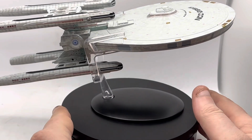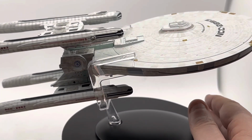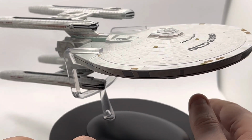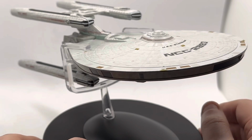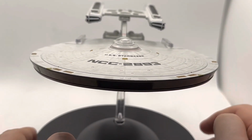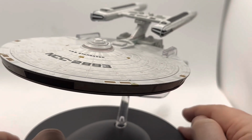But I think it's just a really lovely model, and the detailing on it is, generally speaking, absolutely excellent, and I'm so, so pleased to have actually managed to get it into my collection.